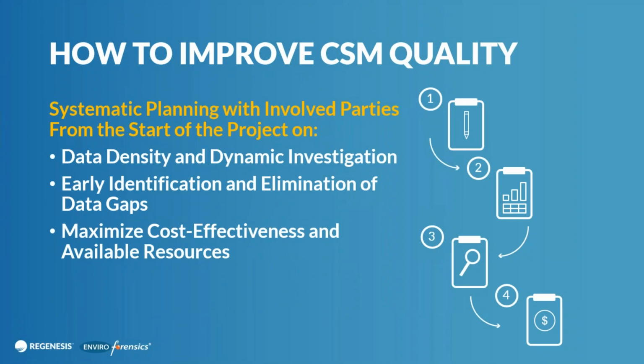Now, how to improve your CSM quality? Systematic planning with involved parties from the start of the project on is a major portion of that. Data density and dynamic investigation is important.